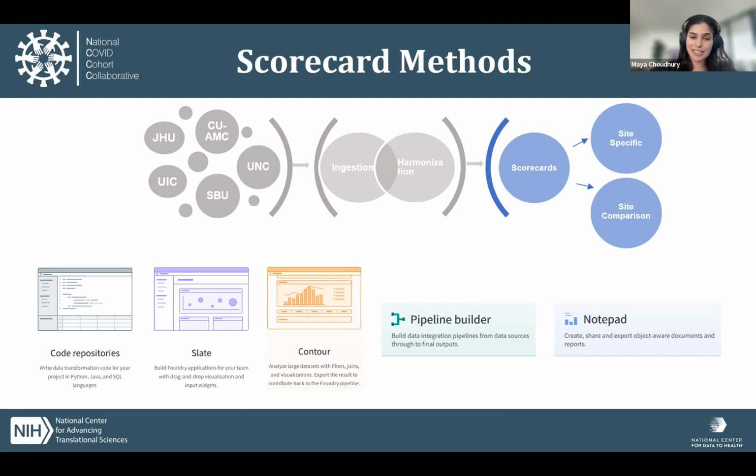In developing these scorecards, as Sofia alluded to earlier, we also had many review sessions with the DI&H team. We had a soft launch to 8 beta test sites this past December, and all of those review sessions and beta testers provided critical feedback that we've incorporated into the production version that you'll see today.